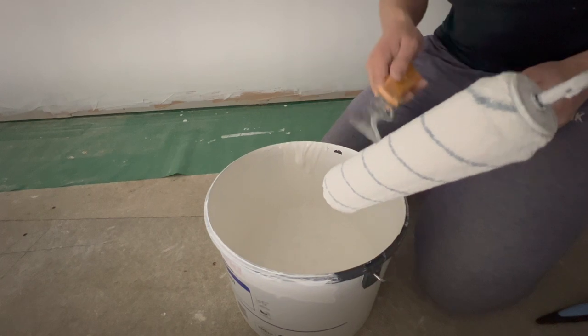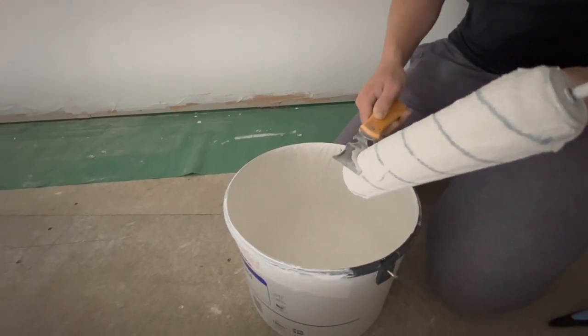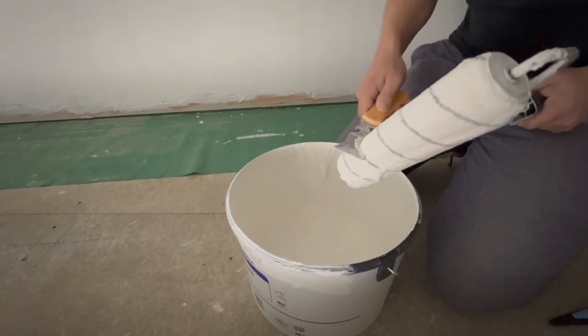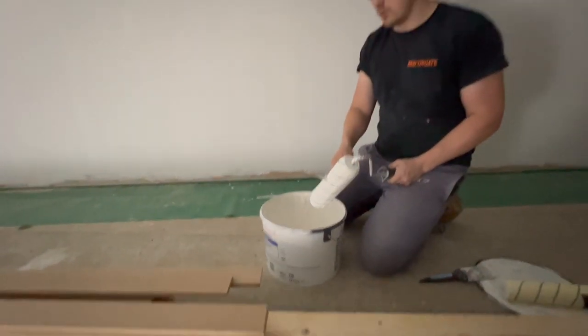So I'm just cleaning out the rollers now for the evening, and I'm going to call it a night, and then tomorrow after work we're going to come back in, a few little spots of filling to do, and then a couple more coats of brand new paint and should be done.